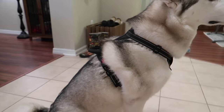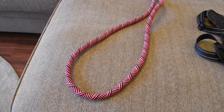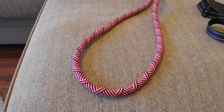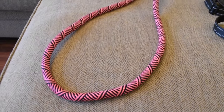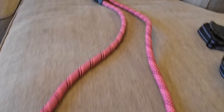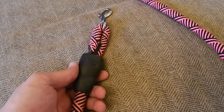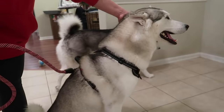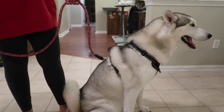Now, when it comes to leashes, you want to make sure you're getting the best of the best of the best, sir, Willie Smith style. So be sure to get yourself a durable lead. And the best types of leashes are the ones that are, you know, basically rope. These rope leads that are super thick are very durable. And not only that, if you look at the tips of them, they have these rubber things where it covers up where the leash ties together. So it just gives it extra durability. These are perfect leashes for Huskies because they're ultra strong and ultra durable.